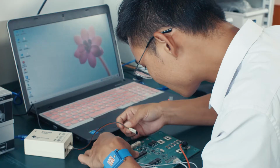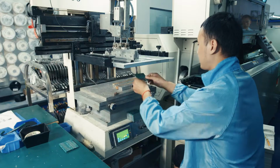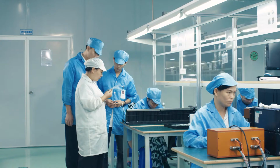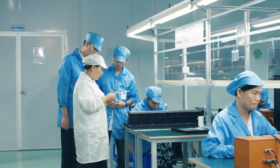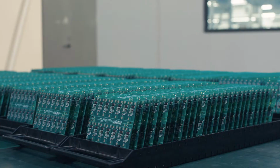Smart Tech always adheres to work with a professional R&D team, rich production experience, advanced production technology, and a mature management system to ensure high quality, safety, and environmental protection, convenient, green products.